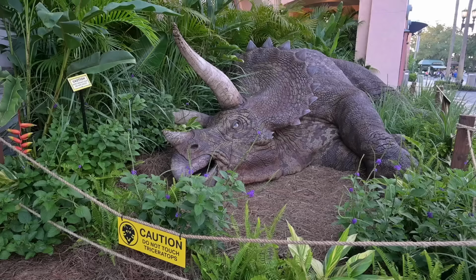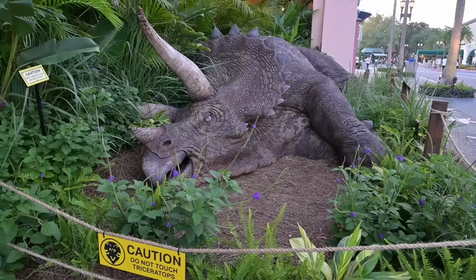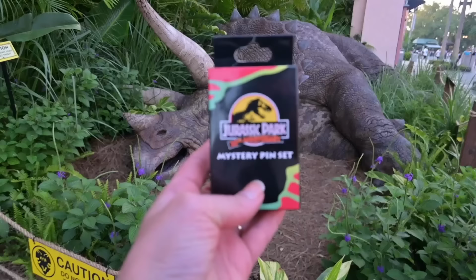All right, I got my brownie and it smells so good. It smells so fresh. I'm very happy with my brownie and I'm all set to leave, but before I go, I want to say bye to Trixie. And before I do that, I actually want to open this pin set and show you what I got. But before I do that, let me tell you something quick.